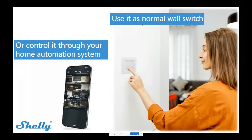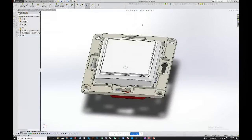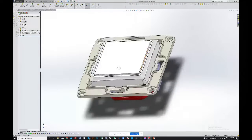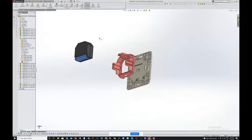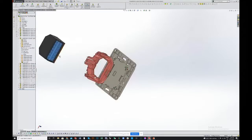But the most important thing that we really wanted to include in this development was the modularity. Modularity from the next level, and flexibility, is also important for us. Let me show you directly from the software. Here we have, for example, a single button, but of course, this will not be enough. Let me show you how the construction works.